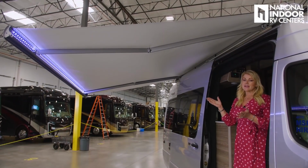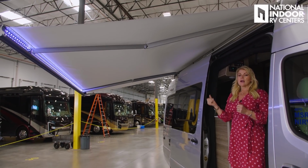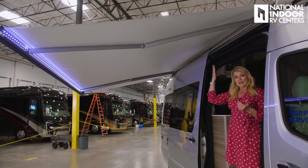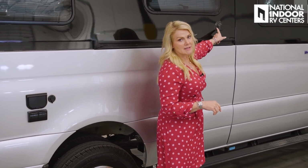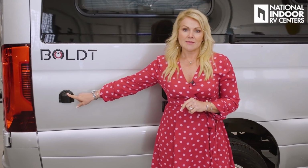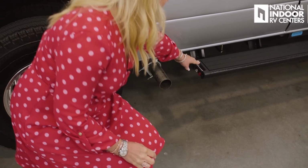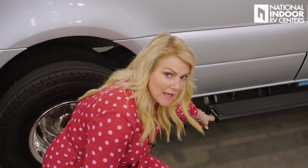Now this awning does have a seismic sensor, so if it detects wind or whatever, it will come back in and retract. I don't think I've mentioned yet that this is the Boldt BL floor plan. So on this floor plan you have two gray tanks. So this is the exhaust for the gray tank at your kitchen sink, and this is the exhaust for your gray tank in the bathroom. All right, just want to point out that we have another pet leash or lock area on the other end of your running board along with the lights.